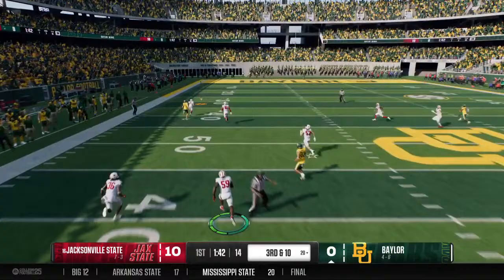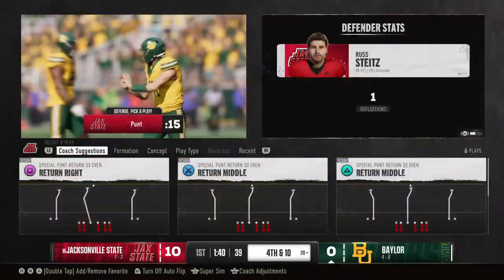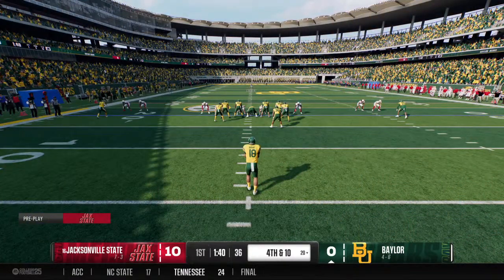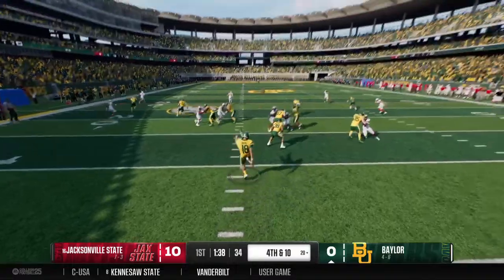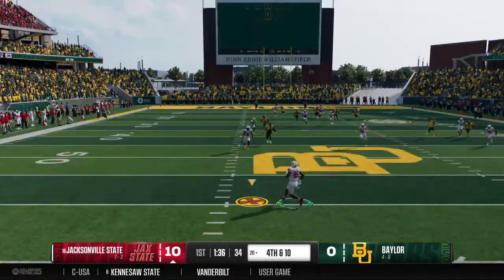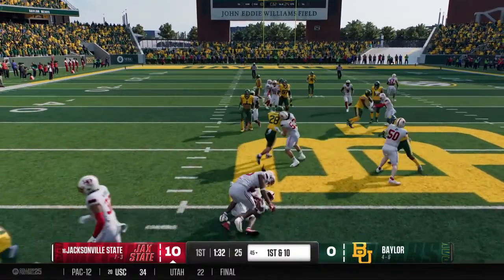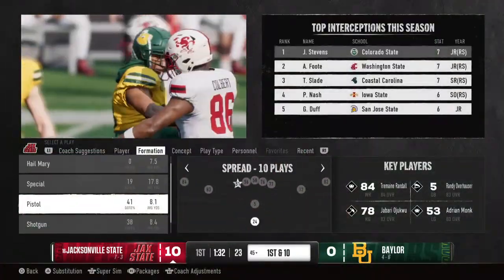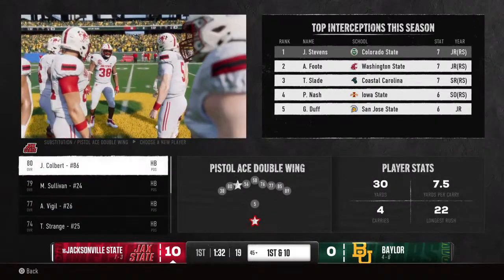He'll throw one deep down the left side. And they wanted it all on 3rd down, but now dealing with 4th down. And the Bears decide to punt it away. Makes the catch, wants to make a move upfield. He was hoping for a little more running room, but they're able to get him down at the 45. Jacksonville State has it back, and the Gamecocks will go to work.